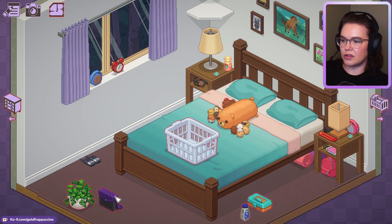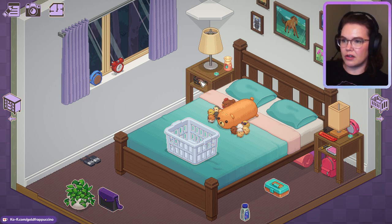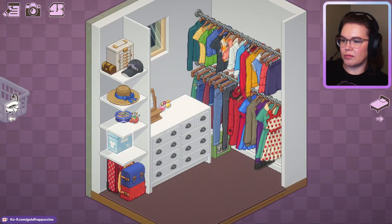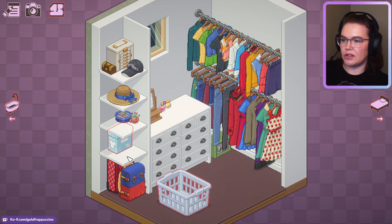Still can't put the purse there. But I might... Nope. Can't do that either. Can I... Can't put that there. Alright. Where am I gonna... Maybe in here. Oh, it doesn't like that there.